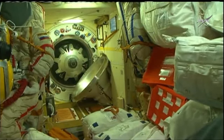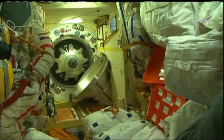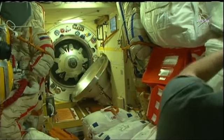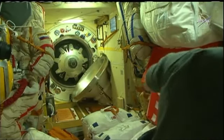Так, Антон, с РПСМ или Петр? Again, vestibule pressurization is now underway, setting the stage for the hatch on the Soyuz side to be opened.